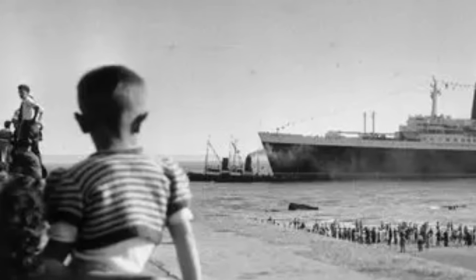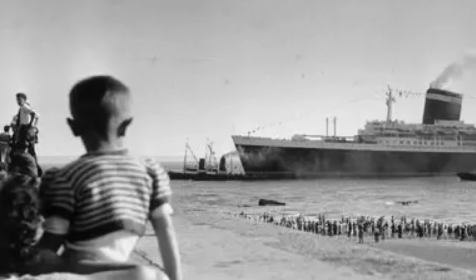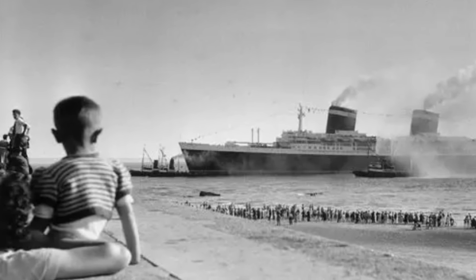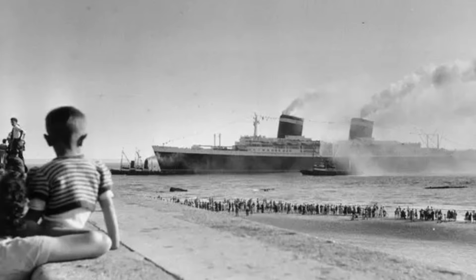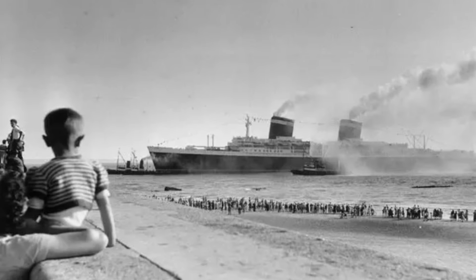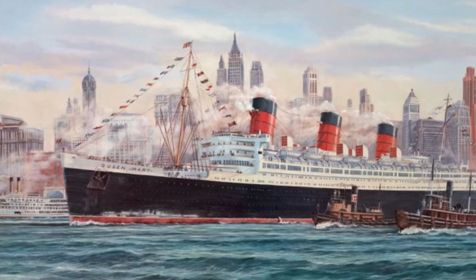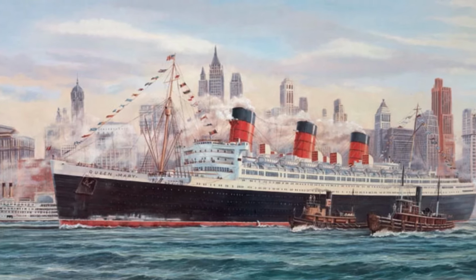The SS United States' maiden voyage was on July 3rd and lasted until the 7th in 1952, from Southampton to New York City, New York, which took the Blue Riband from the Queen Mary. The Blue Riband was an award for crossing the Atlantic Ocean the fastest. The Queen Mary held on to the record for 10 years.